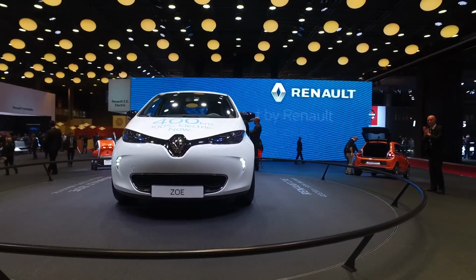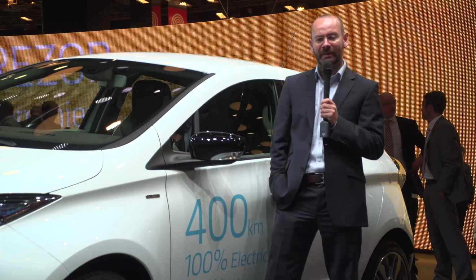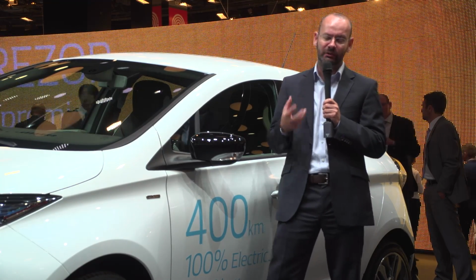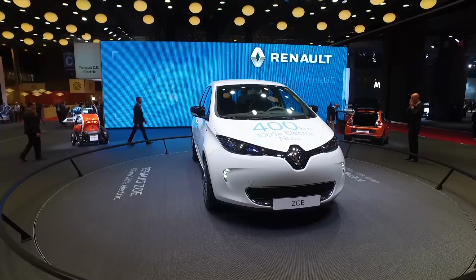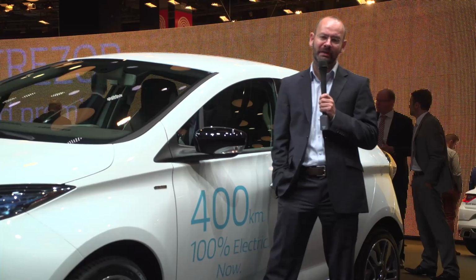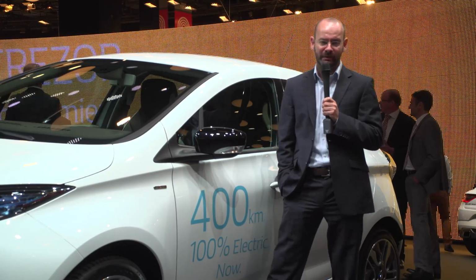That's possible because it has a new battery which is 41 kilowatt hours in capacity. It's about twice the current capacity, but is no larger or heavier than the current battery. It's just much denser, a new generation battery that Renault is using. No prices have been announced yet for the car, which goes on UK sale in November, but expect it to be a fair bit more than the 19 grand that the current car charges, including £4,500 government grant.